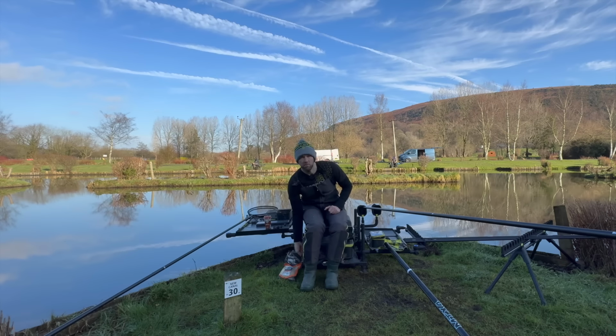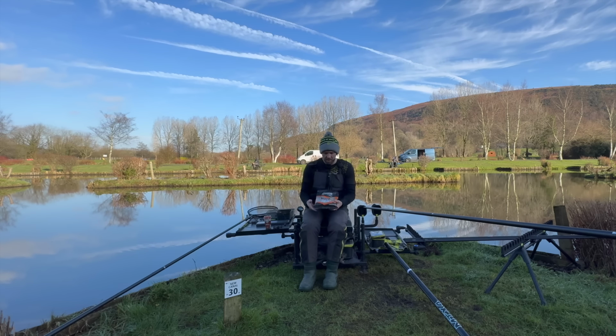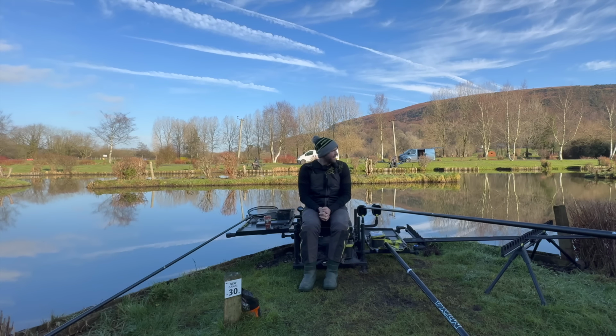Right, we're all ready to go. Like I said briefly earlier, I'm just going to keep it really simple today, so we haven't got long left. I've mixed up some Sonia Baits Super Crush Expander. If you go to any venue where you're fishing for silverfish, skimmers, F1s, stuff like that, and you're unsure about what groundbait to use, I think Crushed Expander is a great starting point.